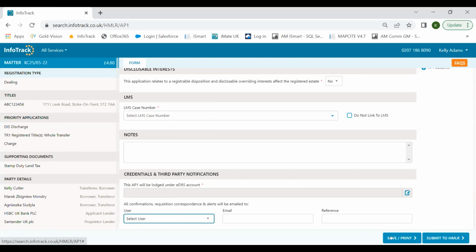If you're happy to submit your application instead, we'll send your eAP1 to the Land Registry. Instantly, we'll return a submission receipt showing your application's Land Registry reference, so you know that the application has made it to the day list and therefore has priority.